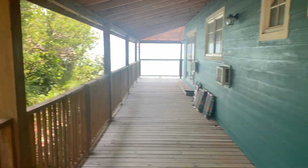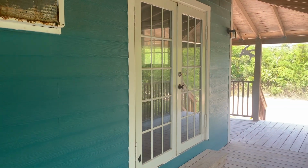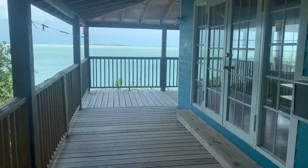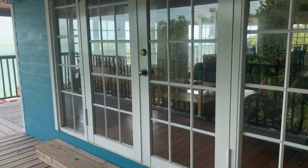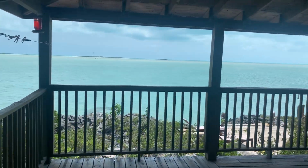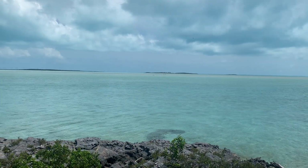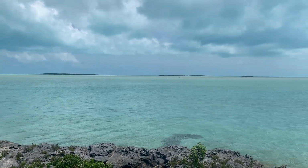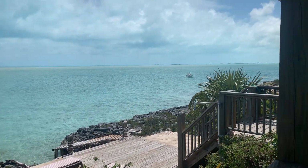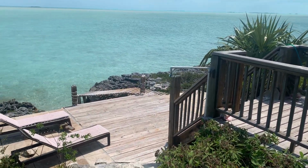Beautiful wraparound porch. French doors coming out of 2 of the 4 bedrooms. French doors coming out of the living room area. And views to die for. And Bonefish flats. So pretty psyched about that. Got all of our stuff sitting down here, so excuse that mess.